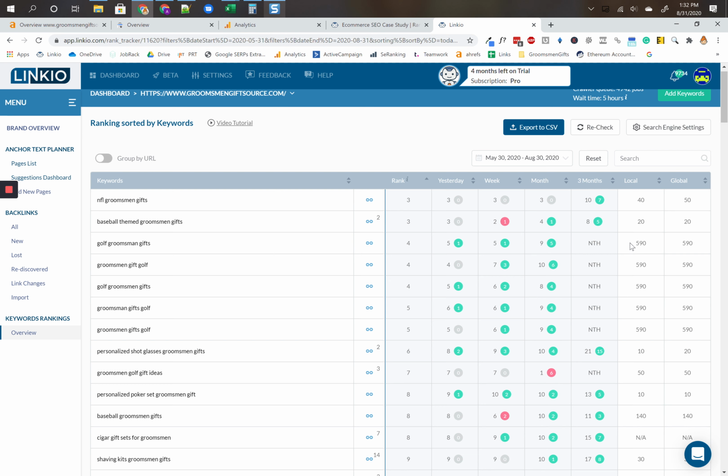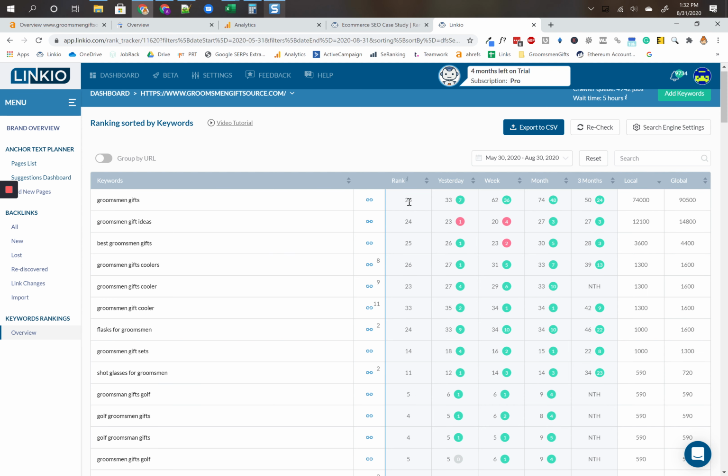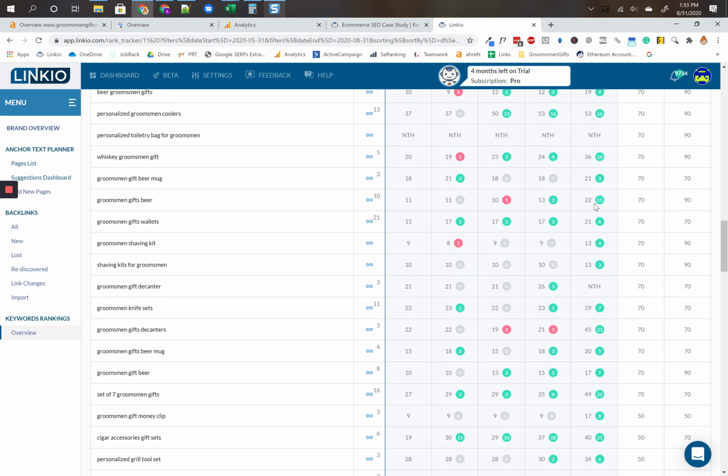For a lot of these lower volume, mid volume keywords, what's exciting this month is our main keyword, groomsmen gifts, which has 90,000 monthly searches. It's moved up to page 3 in Google, whereas just last month it was a position 74, and even in the past 3 months, the highest it's been has been page 5. So we're seeing some good traction there.